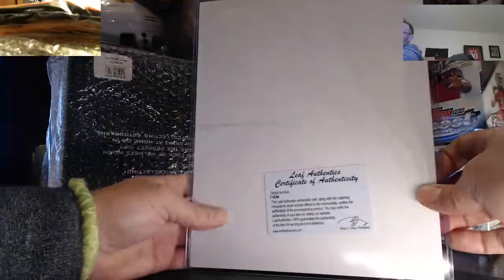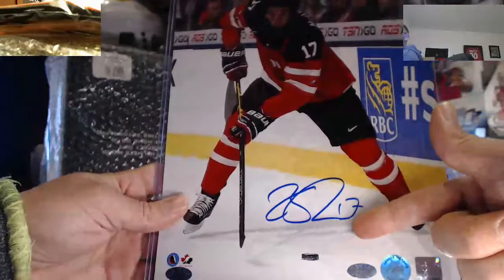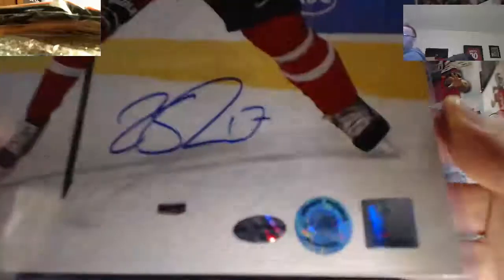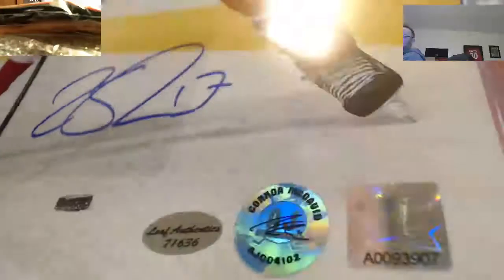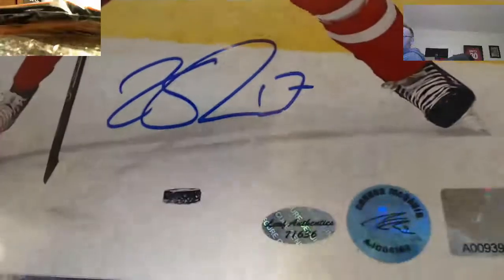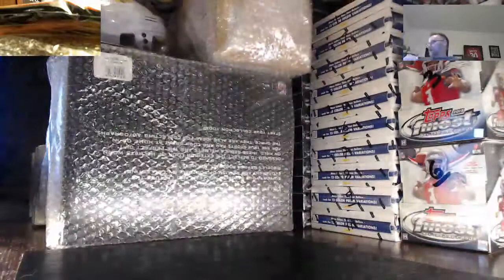He's the bee's knees. And it's auto below his crotch. But that is quadruple authenticated. There's so many authentications on this thing. It just says Canada, but I'm sure that's the hockey for NHL. There's Connor McDavid's. There's a Leaf Authentics. And then over here is the AJ Sports World authentication. Nice. Nice Connor McDavid, guys.